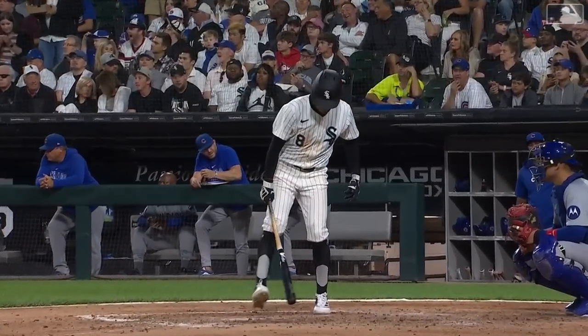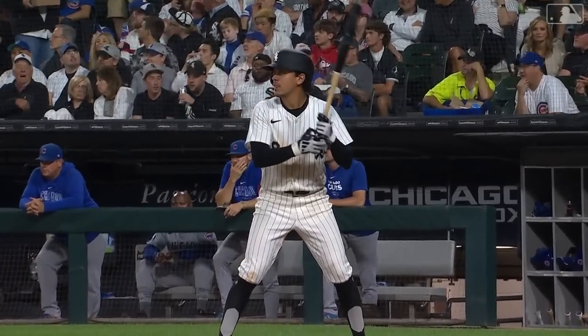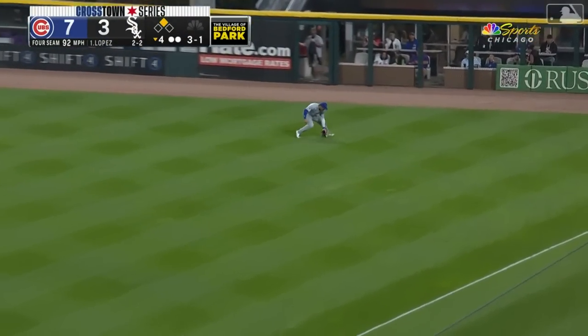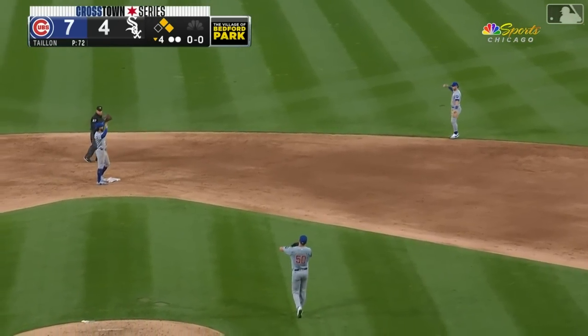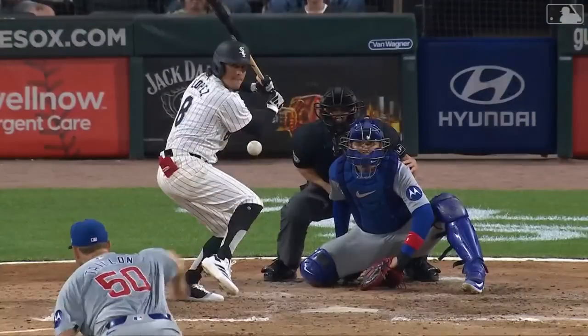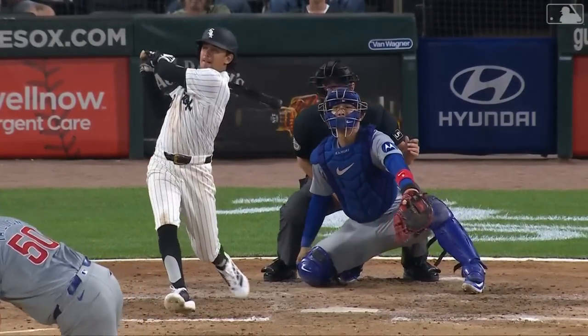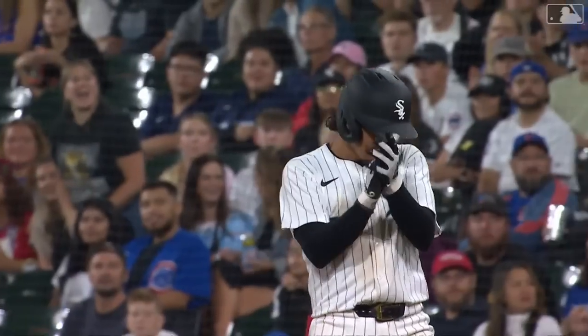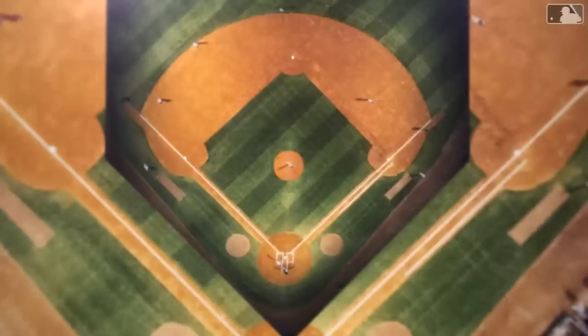Well, it wasn't a pretty start to this game, but you got to love the fight of the White Sox coming back here. And Nicky rips this one into right. They wave in Dominic Fletcher. He scores. And just like that, the Sox put up 4 runs here in this 4th inning. Nicky is 3 for 3, drives in a run, run number 16, and it's a 3-run game.